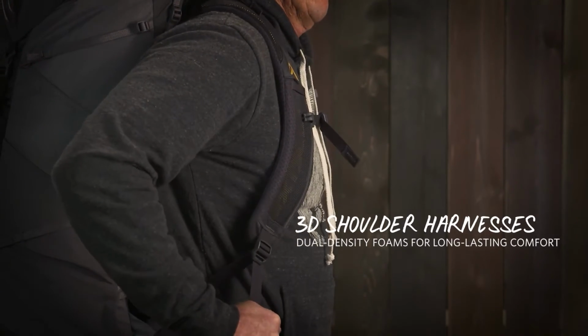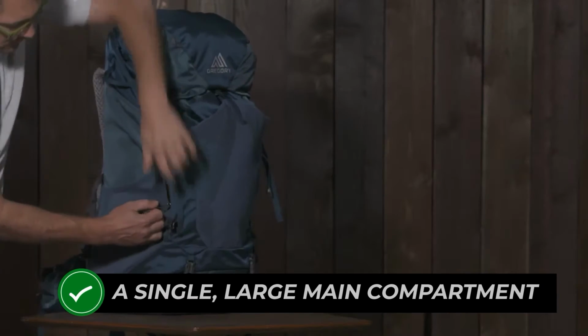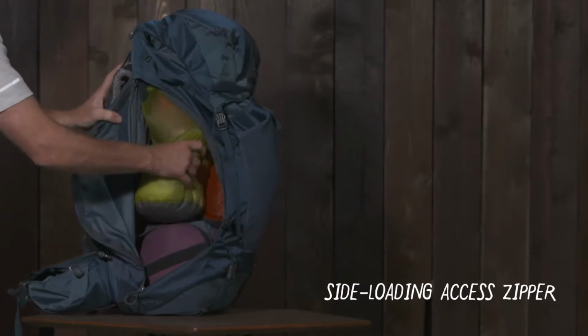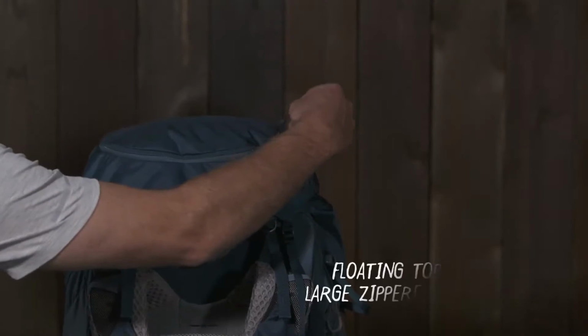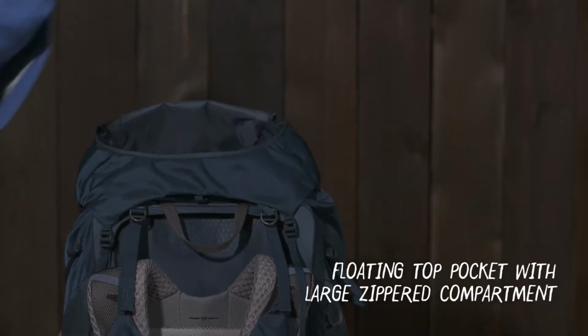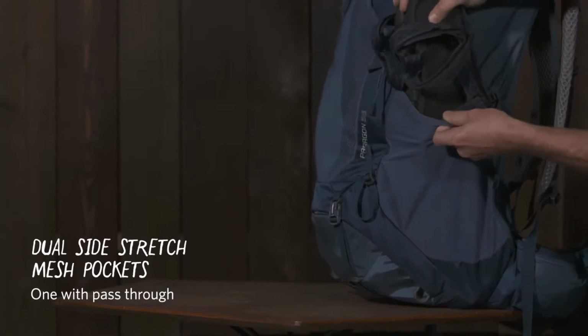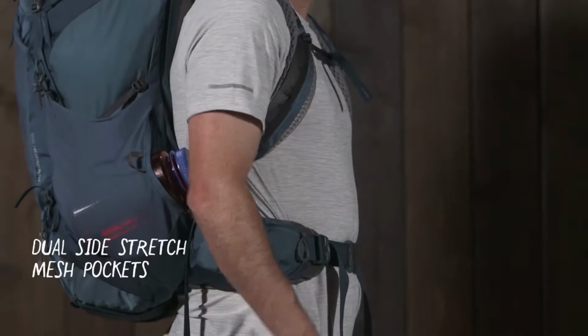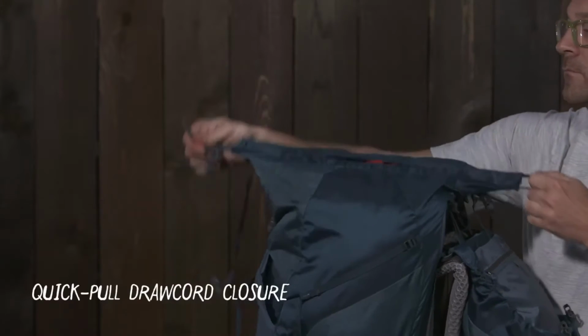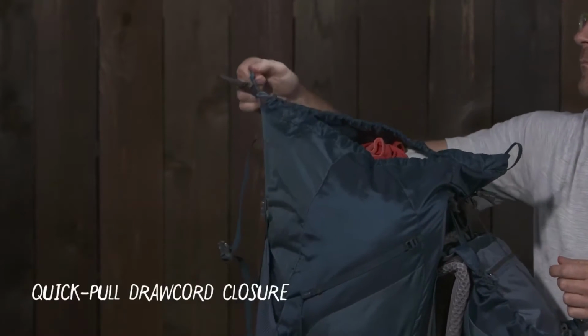Much of the storage is handled by a single large main compartment. You can arrange things here without being encumbered by needless pockets or organizers. These things do have their uses, but they usually don't work as well with survival backpacks. It also has mesh pockets on the side for quick access to water bottles and similar items. There's also a full-length side zipper for easier access and organization.